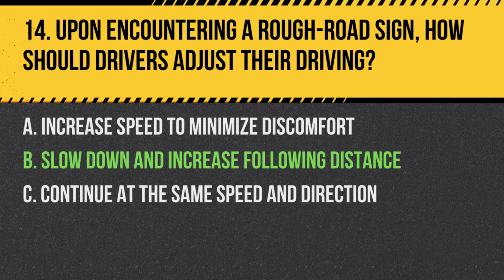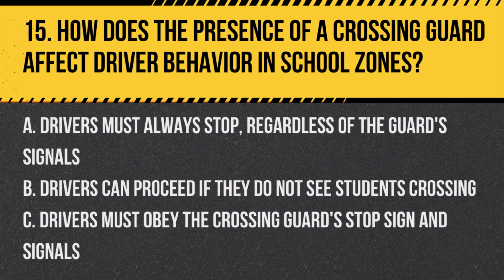advisable. Question 15. How does the presence of a crossing guard affect driver behavior in school zones? A. Drivers must always stop, regardless of the guard's signals. B. Drivers can proceed if they do not see students crossing. C. Drivers must obey the crossing guard's stop sign and signals. Answer. C. Drivers must obey the crossing guard's stop sign and signals. Crossing guards are authorized to stop traffic for the safety of school children.